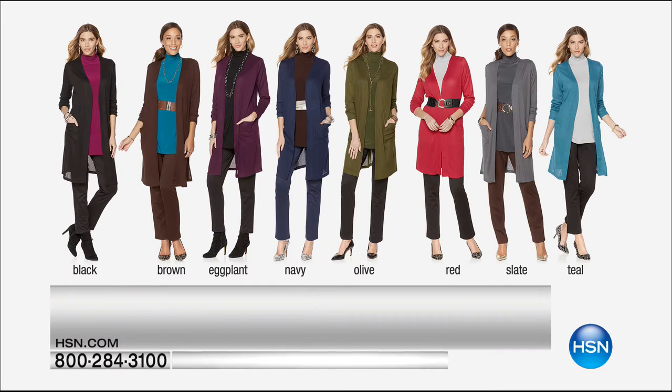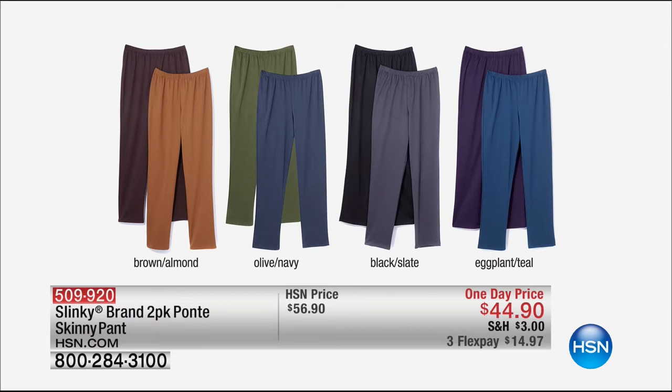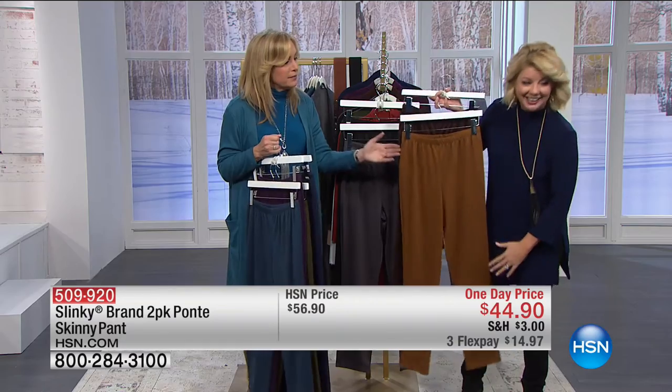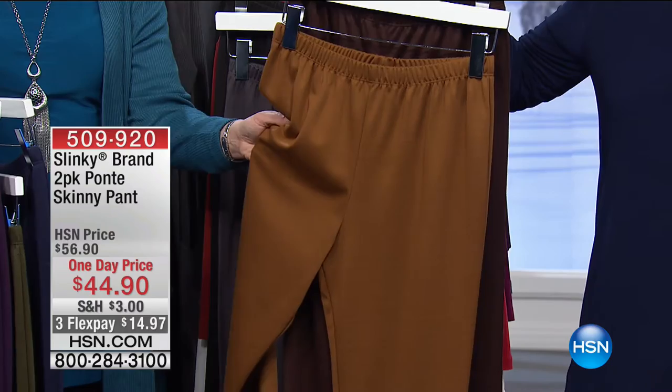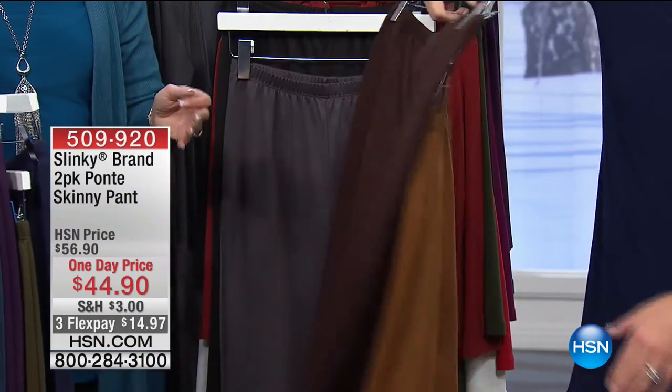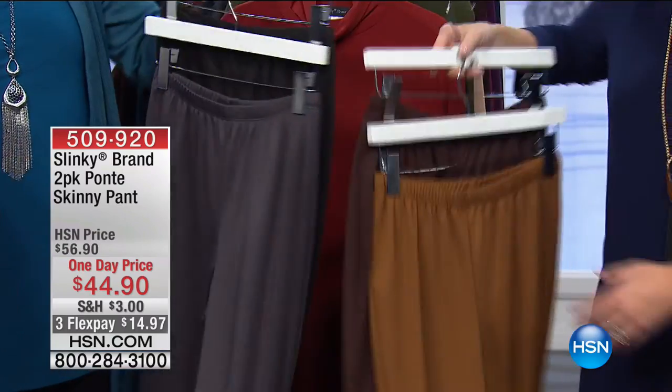And then the Ponte pant. Let's talk about that for just a moment. Also, all to match back to the today's special, very popular, the two-pack for $44.90. We have brown, almond, olive, navy, black, slate, or the eggplant and the teal. And this has been your number one silhouette in a Ponte knit, right? Your classic cut here. And I love that you can mix and match these. We're calling it almond, but it's a gorgeous luggage color. And then you're also getting that rich chocolate brown. Pretty. And then your classic.